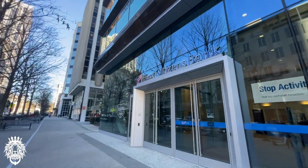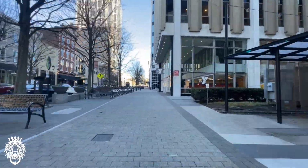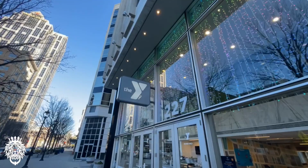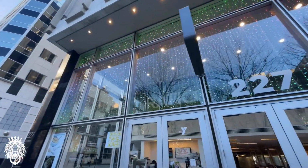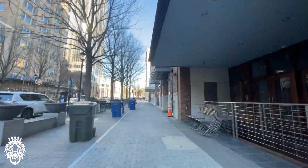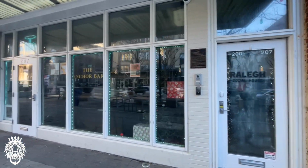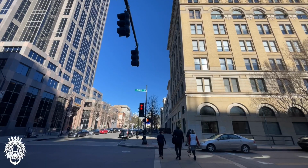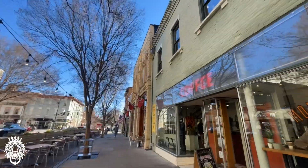And not to be left out of the bank business, we have First Citizens Bank, a North Carolina bank, and the Pointer YMCA is also downtown. And going up Fayetteville Street, you're going to see lots of restaurants and bars. Very, very well-known area for nightlife and entertainment. Now we're turning onto Hargett Street.